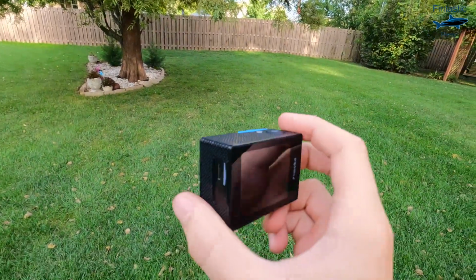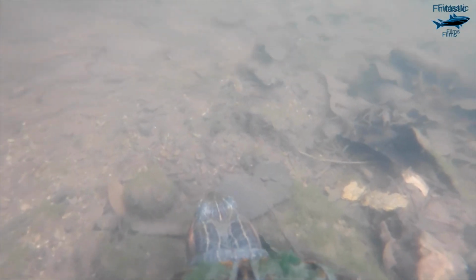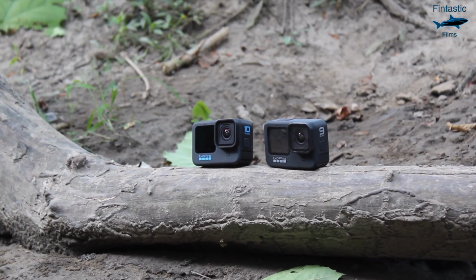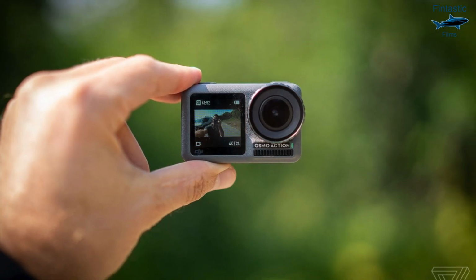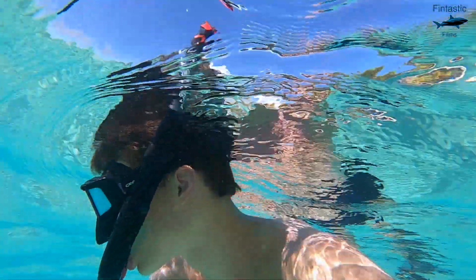Action cameras are the most versatile cameras on the market. They're rugged, waterproof, and can go in the most extreme of places, and can even capture the cinematic video you need it to. After GoPro broke into the action camera game, so many other action camera lines have come out. You now have cameras like the DJI Osmo Action, and even the Insta360. However, if you're looking for a new action camera, it can be pretty tricky to pick the right one.